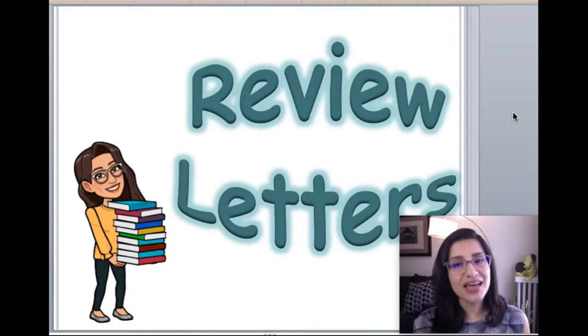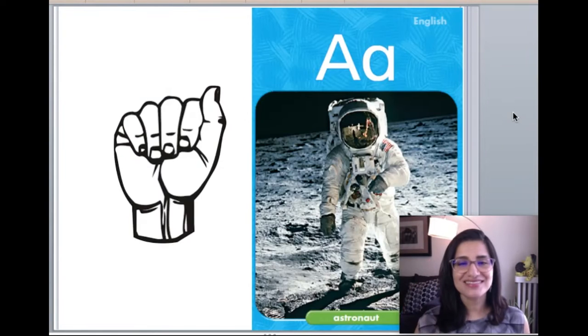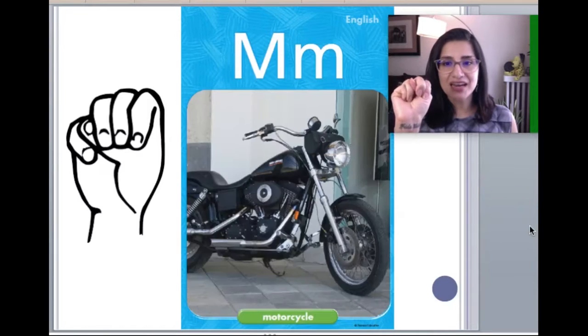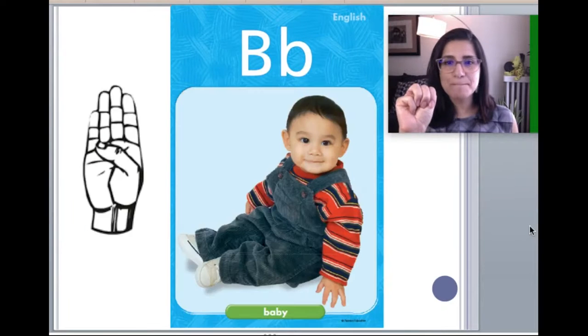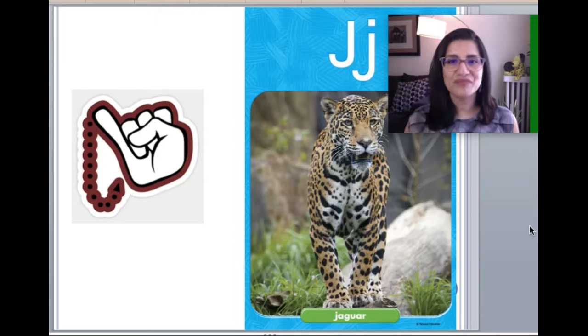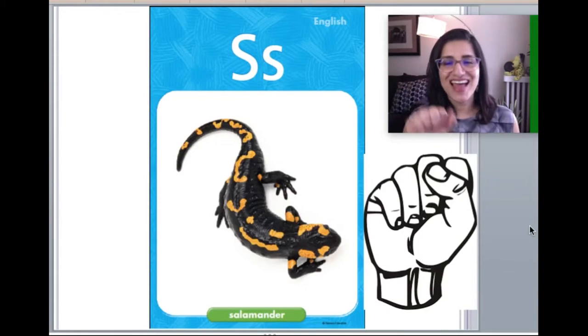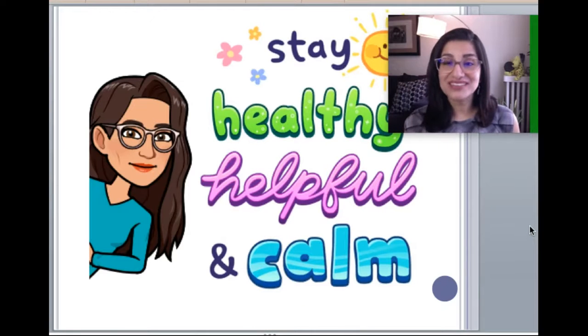Let's review our letters. Show and tell me this letter, please. R, D, A, N, M, B, F, J, G, S. Well done, friends. Thank you for getting ready to read with me today.